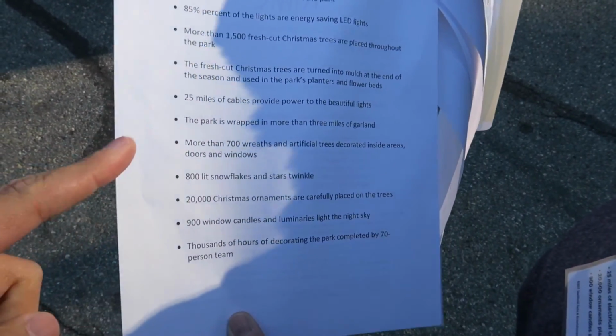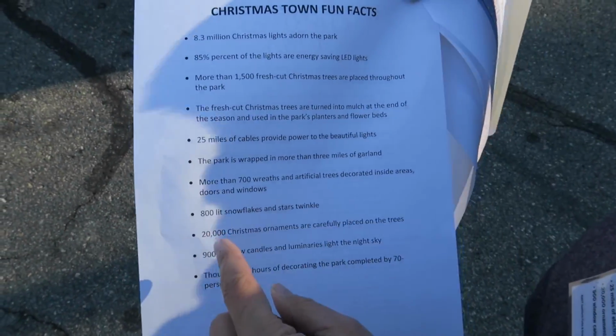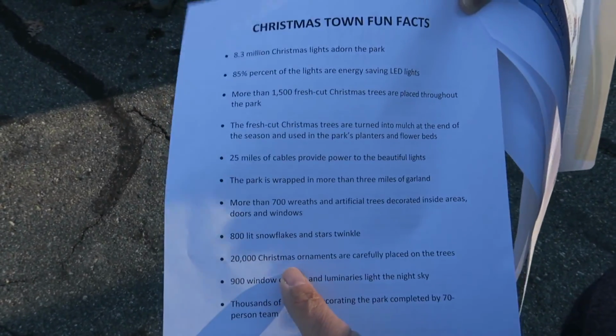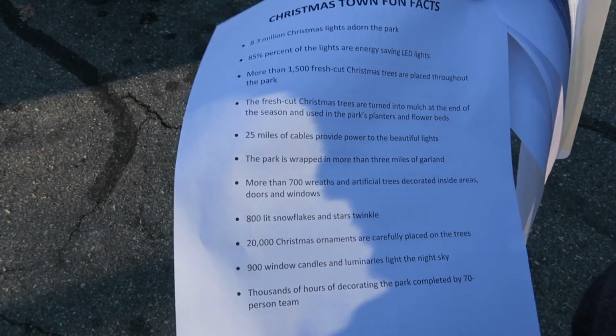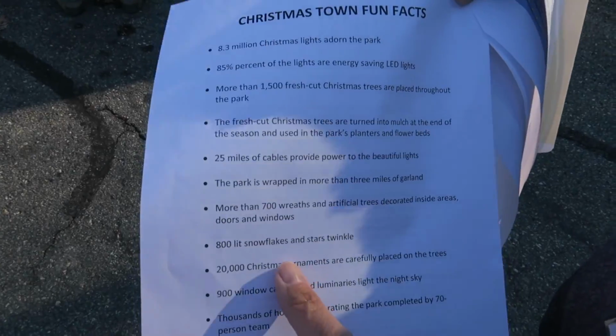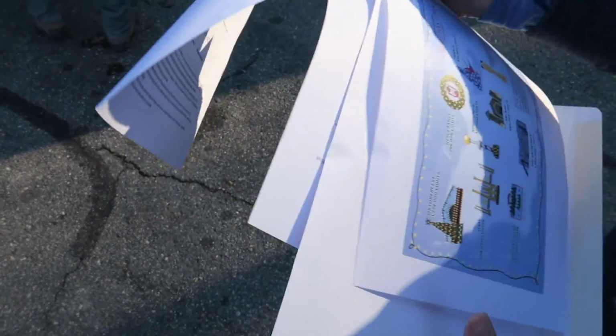25 miles of cables. You pause your video and check it out. 20,000 Christmas ornaments. What? That's as many as we have on our tree. 900 window candles. We have 20,000 on our tree? Turquoise ones on our tree. We're actually going to show you our Christmas tree next week.